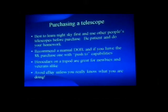I would recommend a manual Dob like this as your first purchase. That would be my highest recommendation. You're going to get the most bang for your buck. You're going to get the most generic, wide-use telescope that you can with this.